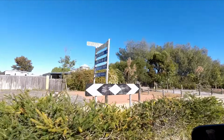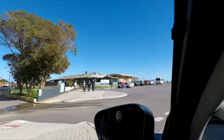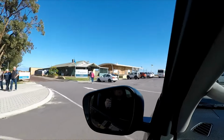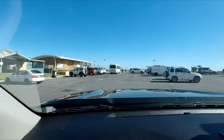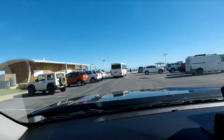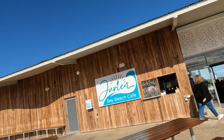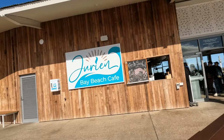So that's your caravan park area. It's pretty well set up along here. We've got a really nice restaurant area over here, which does a beautiful sunset dinner. Actually it's mostly burgers and pub fare, which is quite good. We've got a lot of GoPros that haven't been charged up. Chaz is just going to get something to eat.